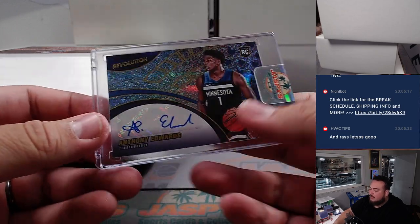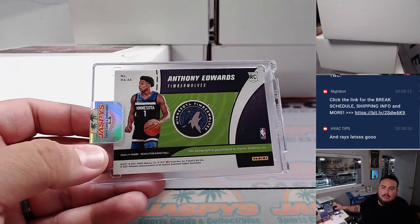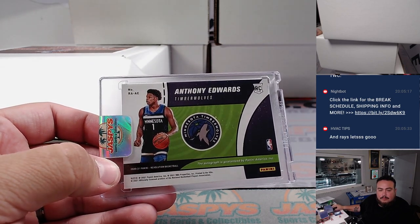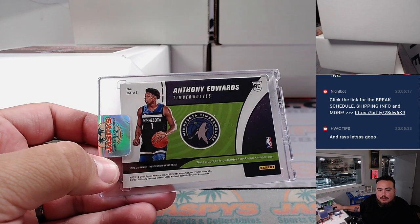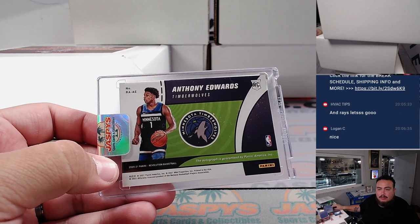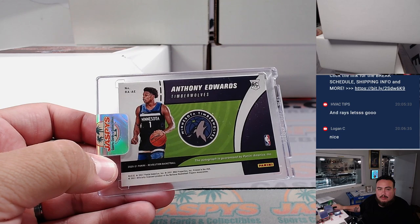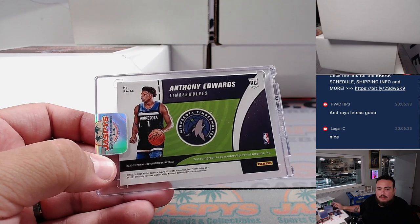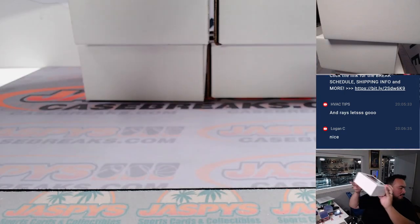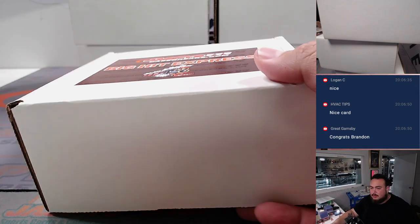And how about an Anthony Edwards Revolution rookie autograph? Very nice. And NBA, T-Wolves, Brandon. There you go. Sweet. First hit. Next one.